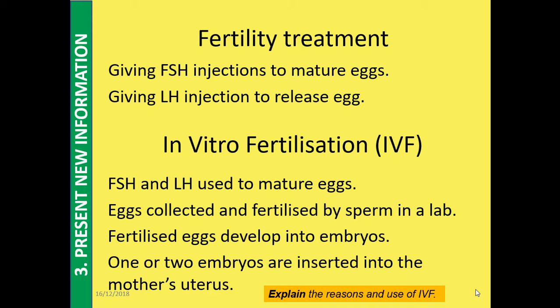oviducts, okay? And it could be the case that she's had what we call an ectopic pregnancy, where there's ciliated cells in the oviducts that move the egg from the ovaries to the uterus. And if those ciliated cells aren't working properly, the egg doesn't move down to the uterus. And so if it's been fertilized in the oviduct and then it starts to mature there and starts to grow into an embryo, it can actually cause the oviduct to burst. And if that's happened in both oviducts, which is possible, then the woman can't actually have children unless she uses IVF. Okay, so that's one of the more extreme situations that would result in using IVF.